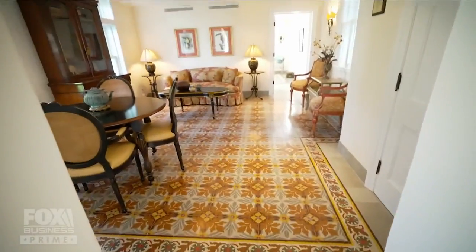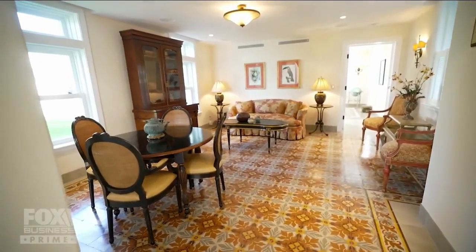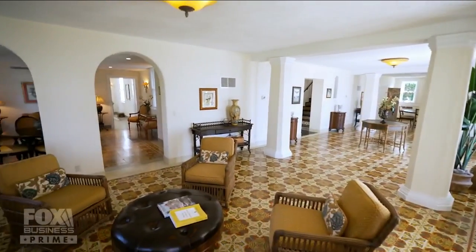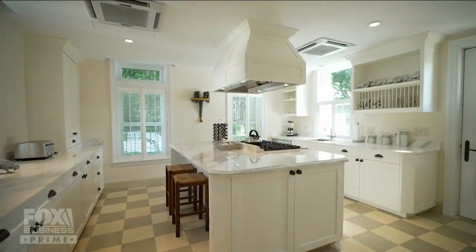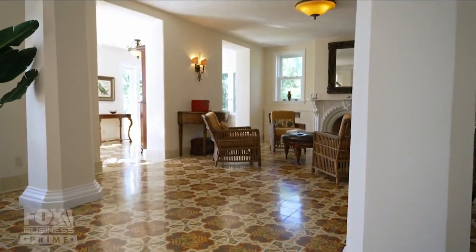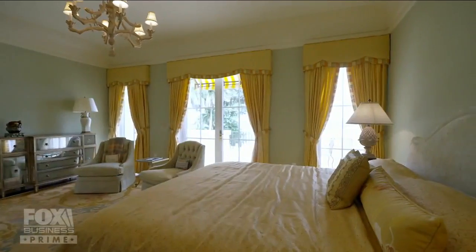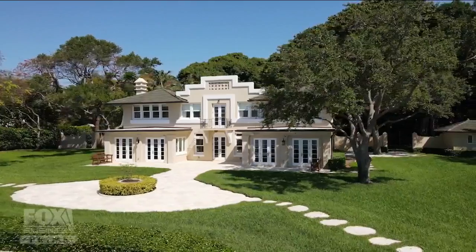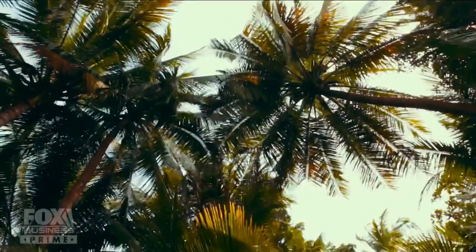There is an enormous amount of ground to cover in this home. There are 3 beds, 4 baths, an open living space, a marble-clad kitchen, a private office, and immaculate Cuban tile throughout. There's plenty of room for all of your guests to stay comfortably. This will give you 150 million reasons to throw a party.